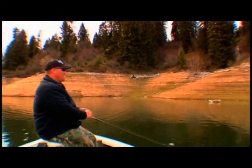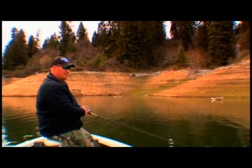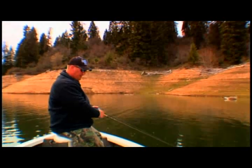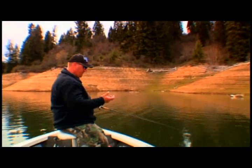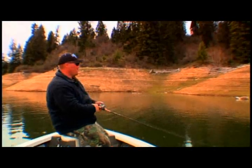Well, folks, I tell you what, we usually like to close the show out with a fish, but they kind of shut down on us, but that's okay. We had a great day on the water today. We caught a tremendous amount of good quality fish. Two of the biggest fish I've ever caught in my life I caught today, cranking these jointed shad wraps.